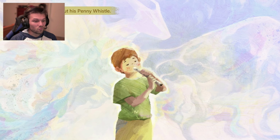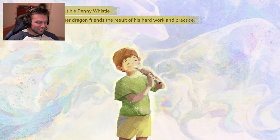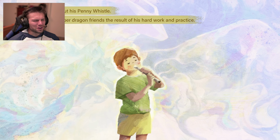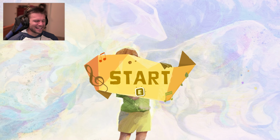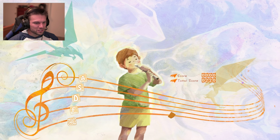Daniel eagerly took out his whistle. Didn't summon them with this whistle. He showed his paper dragon friends the results of his hard work and practice. Oh no, no, not another one of these! Alright, hold on, let's see.